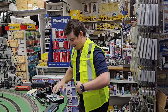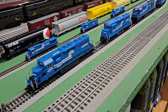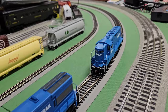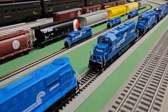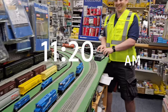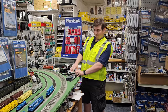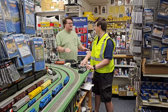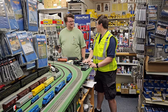Conrail time! Let's go! 8 horns. Ooh, 8 bells. You would think this would be annoying, but it's not. I could do this all day. I just might. Hey, would you quit it? No more. It's fun. No more.